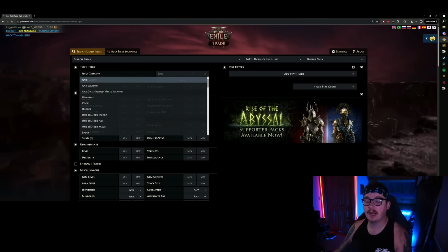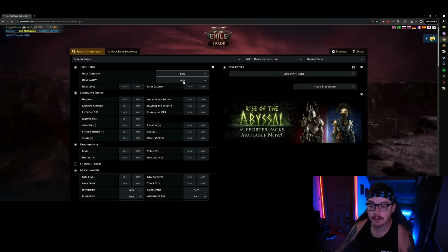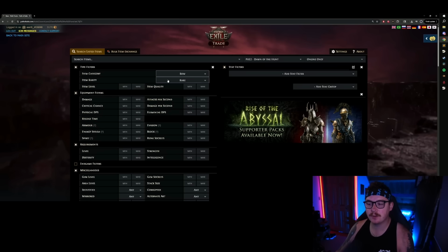So let's say that you want to buy a bow. Starting with putting a bow into the item category is really important. And if you're trying to find a good rare bow, you could put rare in here. That'll prevent you from pulling uniques that match your search parameters. That's a pretty easy one. I don't use this very often, but it can help when you have live searches active that you worry might pull in some uniques.